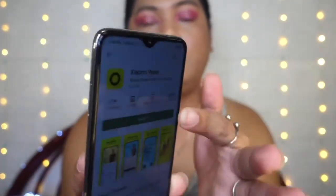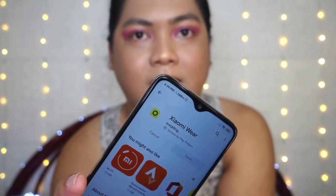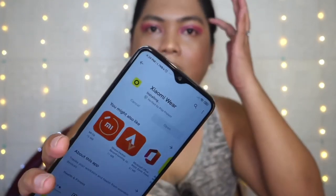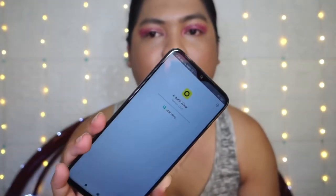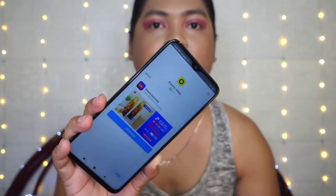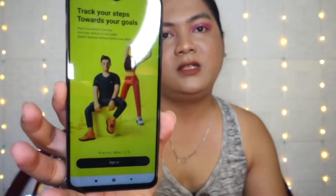So let's click install. If you are not really into smartwatches, but if you are health conscious, you may want to go ahead and enjoy this kind of watch. But if you just use the regular watch itself, that's fine as long as you have a watch that you can use. Lately, medyo nagiging health conscious na. We want to make sure na health is wealth once again. So, I'll just finish these terms and agreements. Okay, so track your steps towards. So, meron siyang ganitong info.